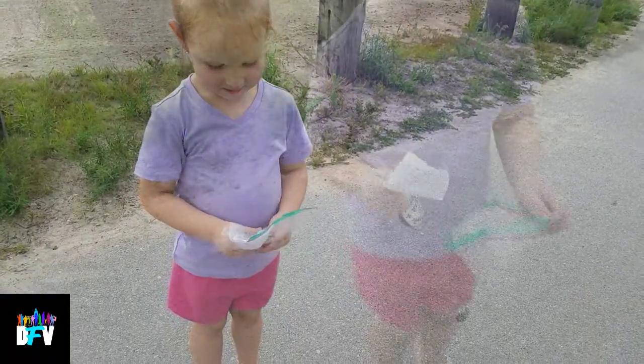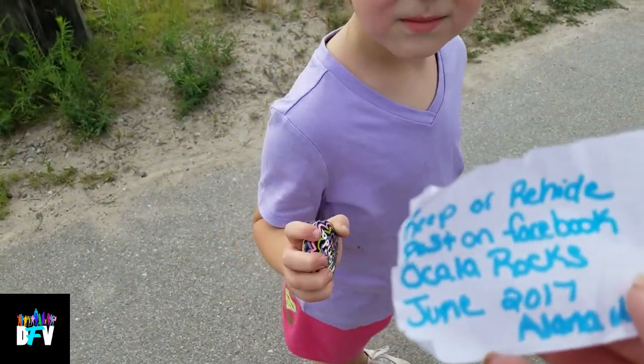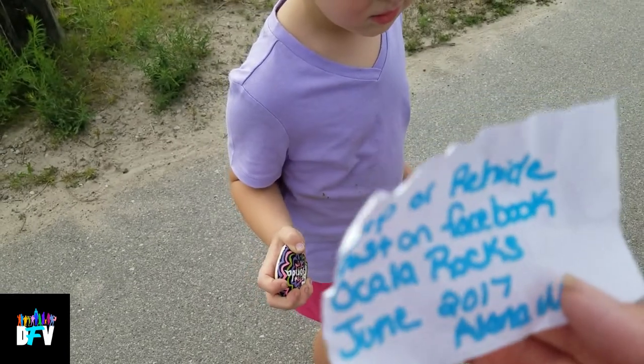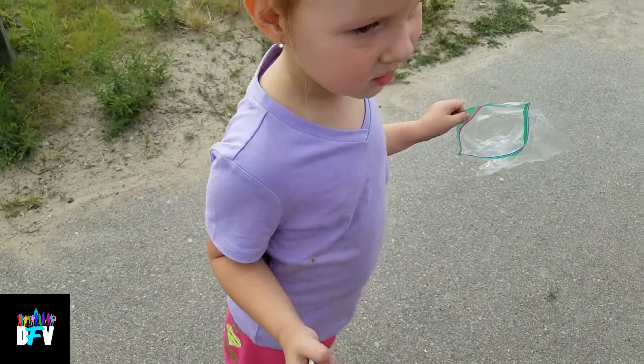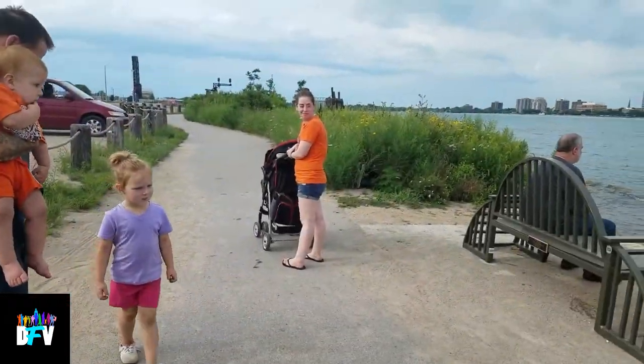Let's see it. Take it out of the bag. Let's see what you got. It says, keep or rehide. Florida. Post on Facebook, Ocala Rocks, June 2017. Hey, Alana. Let's see. Hold it up. Did I say Moana? Alana. Want to check out the shark again?